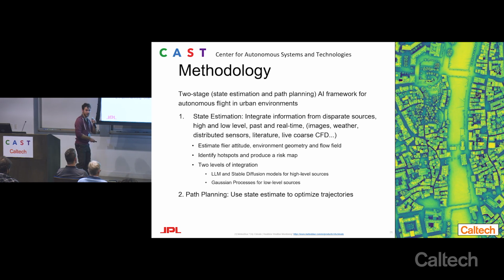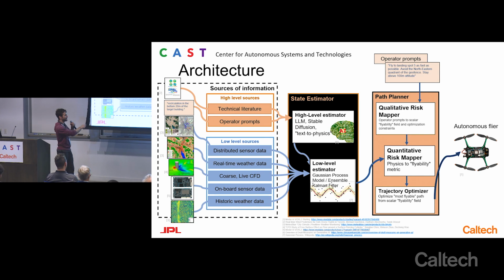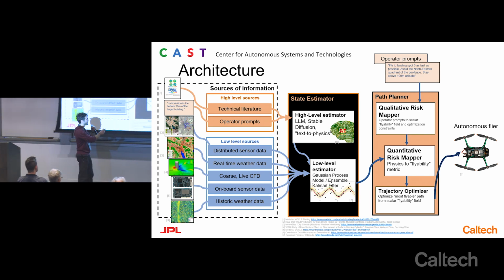And then we can do path planning on this flow estimate, right? And so just one more thing I want to show you. This is a diagram of what the architecture of the system would look like.